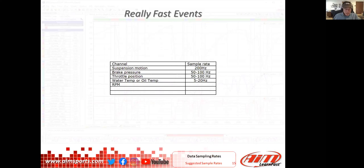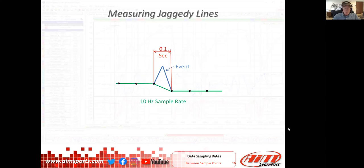But what if I'm concerned with a very fast event? Maybe how fast can you shift? Or maybe I've got a P1 or P2 car and I've got a flat shift in that thing so I can just bang it as fast as I can and it will shift the gears on me. It's possible for things to happen in less than a tenth of a second. So what we end up with is a very jaggedy line in reality. But if I'm recording at 5 hertz, or even 1 hertz, so I took one sample and then 1 second later I caught another sample, I'm never going to see the event.